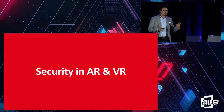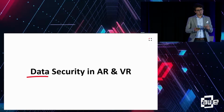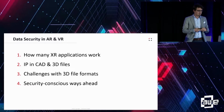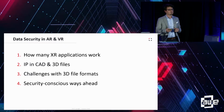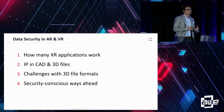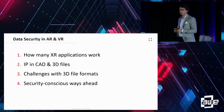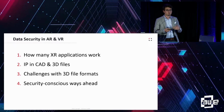When I talk about security in AR and VR, I am talking about data security in augmented and virtual reality. To approach this topic, I want to talk about 4 main topics. First, how XR applications in general work. Second, that there is an inherent problem that CAD and 3D files contain a lot of intellectual property that you don't see at first sight. Then, a couple of challenges with 3D formats in general. And finally, I want to give you a perspective of what a security-conscious way ahead can be, so you can take something from this talk that makes it easier to manage the projects in AR and VR that you are managing today or would like to start.